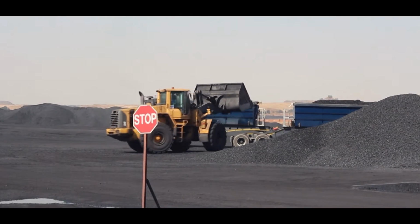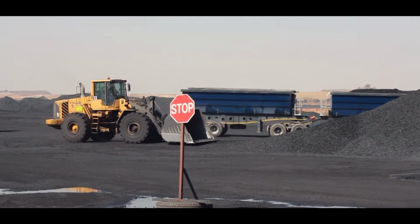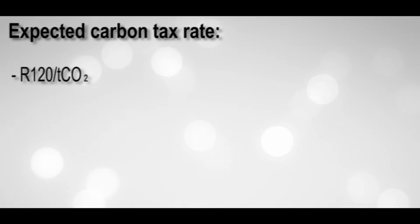Furthermore, carbon taxes have been introduced in a number of countries, and carbon taxes should become effective in South Africa in 2016 at an initial rate of 120 Rand per carbon dioxide ton, above an agreed baseline level.